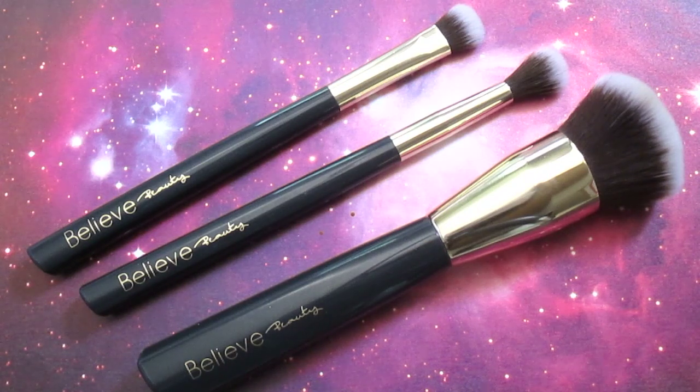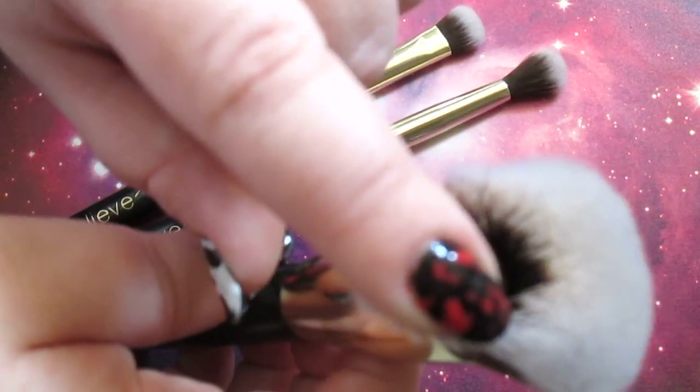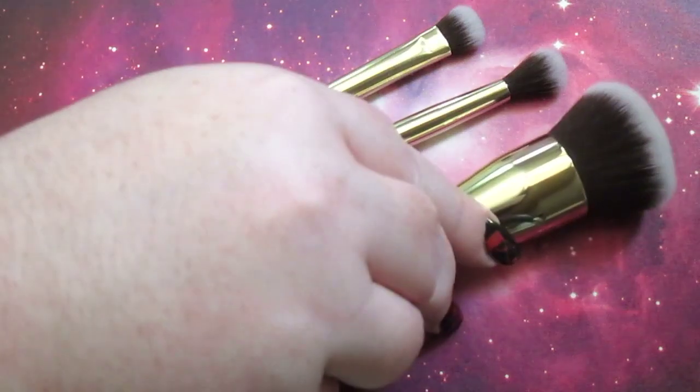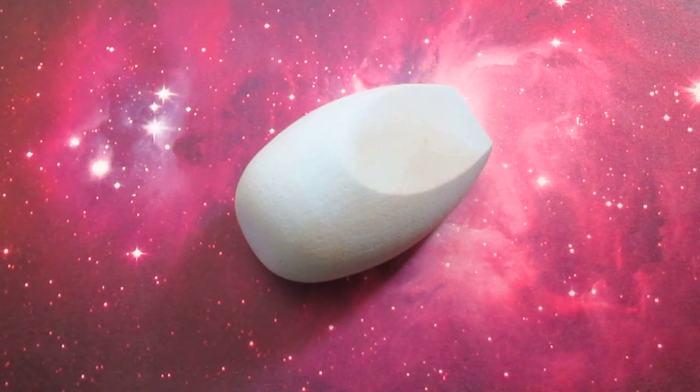And it doesn't really absorb the product. The product kind of sits on top of the bristles. And see, the product goes no further than the white area. So this brush is not soaking up your product. It's literally sitting on top, so you're getting all of your product, not wasting product, which is always nice. These brushes are great.